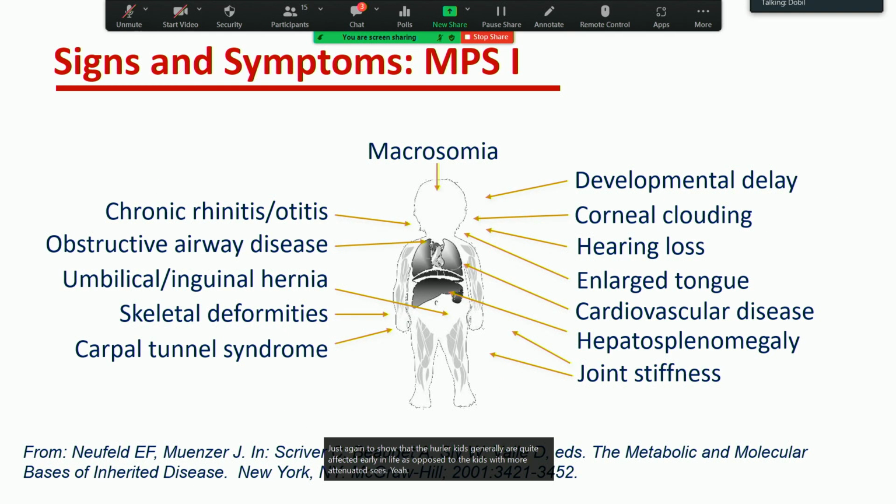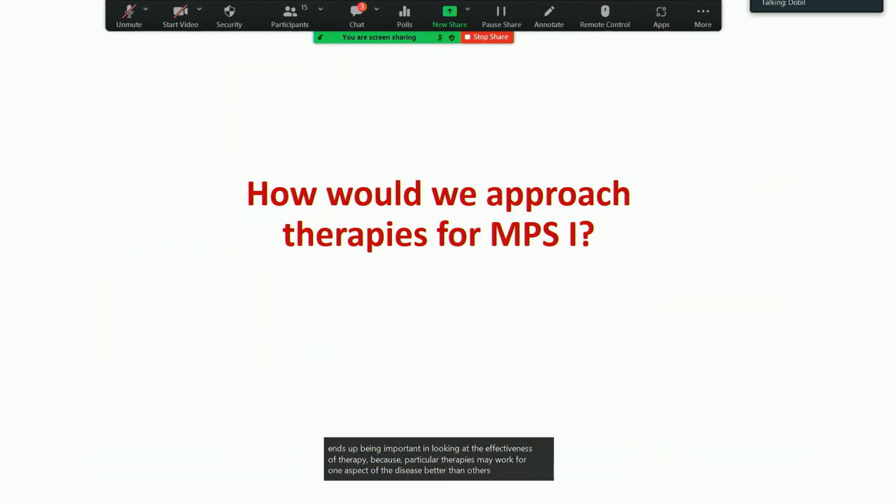And this is also, I think, straightforward to all the families and providers as well, as these are multi-organ system diseases. And it ends up being important both for those of us that are taking care of the patients to identify that kids have all these related issues, and it also ends up being important in looking at the effectiveness of therapy, because particular therapies may work for one aspect of the disease better than others.